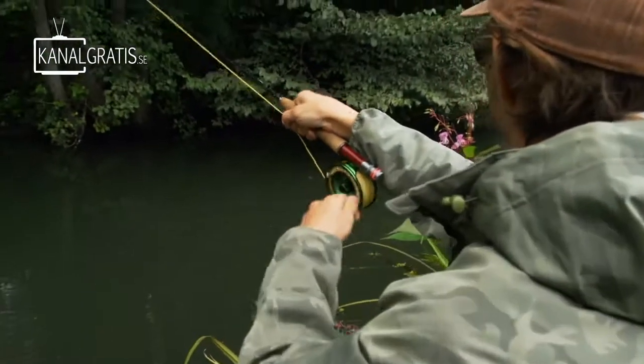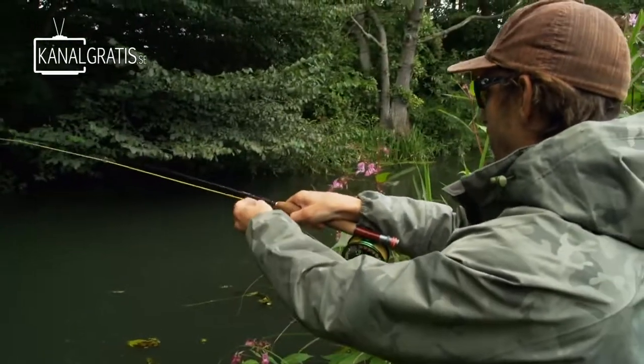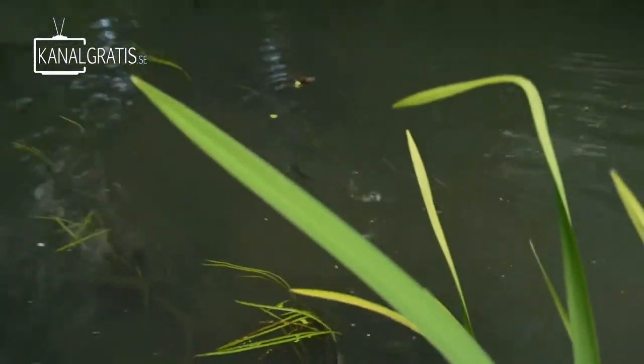I'm a bit nervous because I've got a long leader, and I don't want to get the leader inside of the rod at all, actually. Beautiful fish. No, don't go in there. Beautiful sea trout. Oh no, that's the worst place you could ever go.